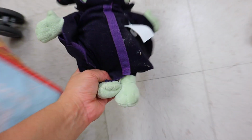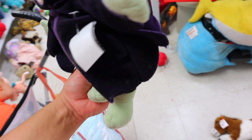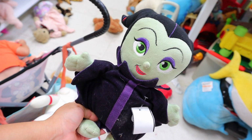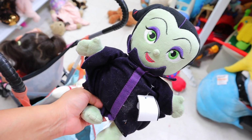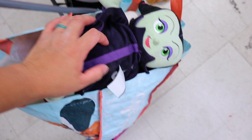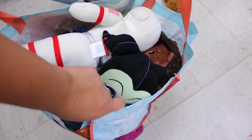Right here on the floor. It's a little Maleficent, little Disney baby. It's so cute. I know these aren't doing the best, but I can't help it. I think I have to take it. Sophie's in love with villains, and the one she does have doesn't have her little villain suit. So I'm going to go ahead and take it.